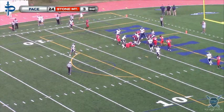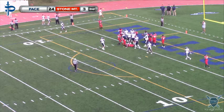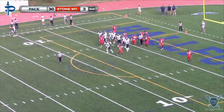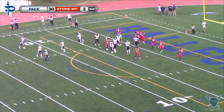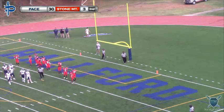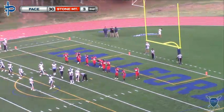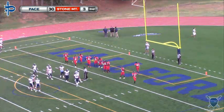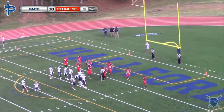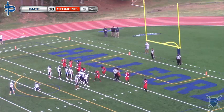Johnson again, into the end zone, touchdown, Pace Academy. Number 7, Justin Johnson. Knights are dominating right now. Really, no concern. Doing whatever they want offensively and then shutting down the Pirates defensively. Once again, Johnson, easy run into the end zone.